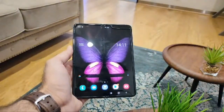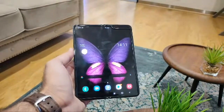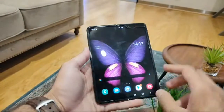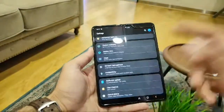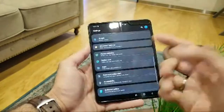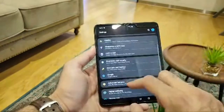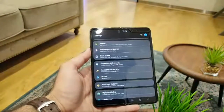Talking about the processor, we have the 7 nanometer 64-bit octa-core Snapdragon 855 chipset, plus you get 12 gigabyte of RAM with this smartphone. Let me just check the storage for you. Let me tell you that this smartphone does not come with a micro SD card slot, so all you get is the internal storage, and you also get fast charging with this handset.